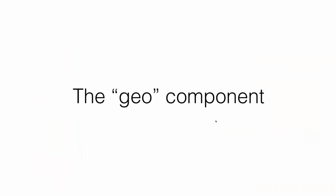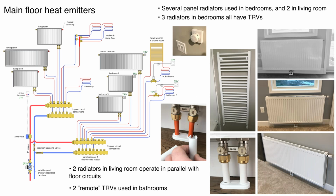So John, if you can go back one slide, there was actually a good question that came in, and I'm sure others have. The question is, how are you controlling the operation of the boiler or an air-to-water unit when you're using TRVs?